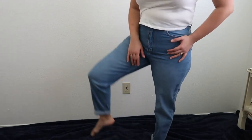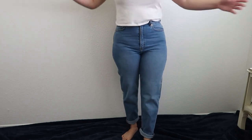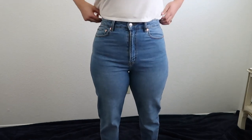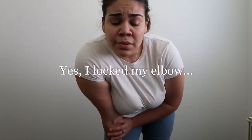I love the tapered in look, but in all honesty, these have got to be broken in a little bit, at least by half an inch. So yeah, jeans, I don't know, are they meant to be comfortable? Are they not meant to be comfortable?